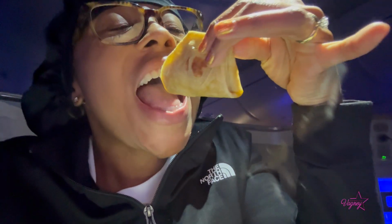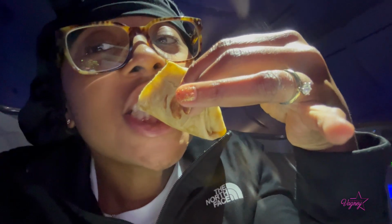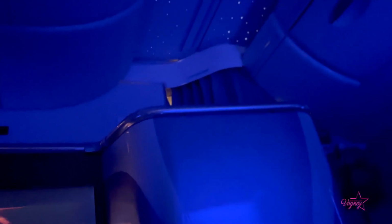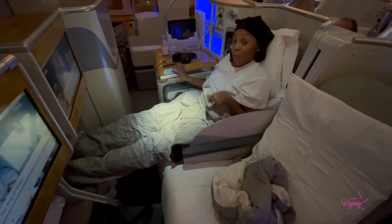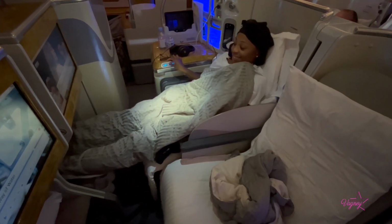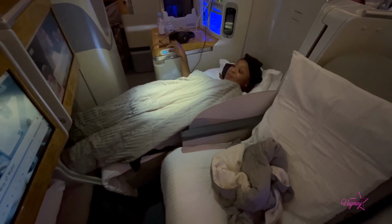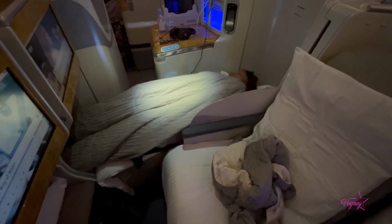Before bed, I did order one more snack. This is the chicken tikka wrap. It was so flavorful. At this point, I am ready for bed, so I'm getting all comfy and snuggly in my seat. I thought it was so cool that in the ceiling, they have stars. I mean, can you say goodnight? This is what the seat looks like fully extended into the bed position. You just press one of those buttons right next to you and you are down into the bed position and ready to go to sleep.